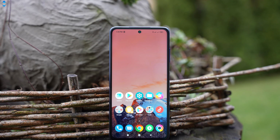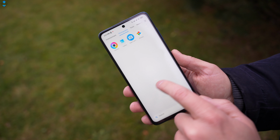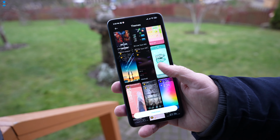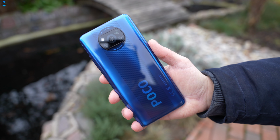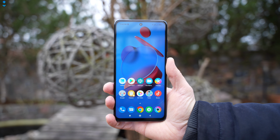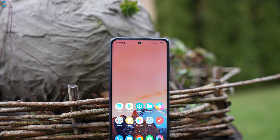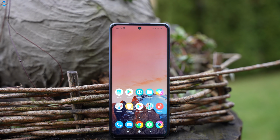For the price of about $250, Poco X3 offers a nice design, a great 120Hz refresh rate display, good specifications and performance, excellent battery, cameras that produce nice quality images and video, and other cool features that I've mentioned in the review. In conclusion, Poco X3 is a fantastic budget mid-range device and it's definitely one of the best phones for the price. I can highly recommend it as it's simply amazing how much value it offers.